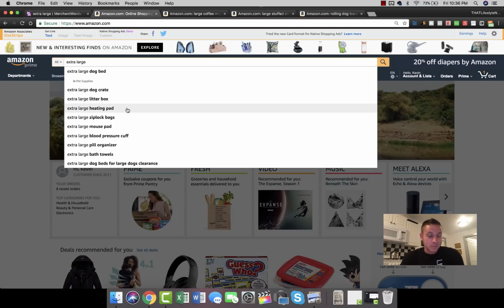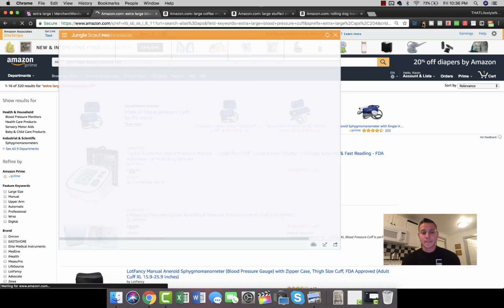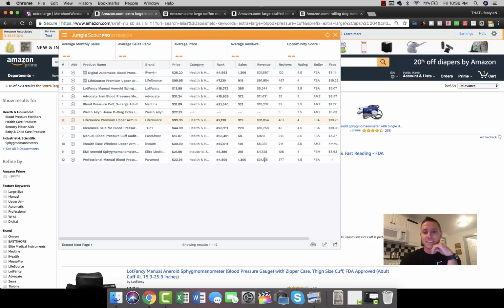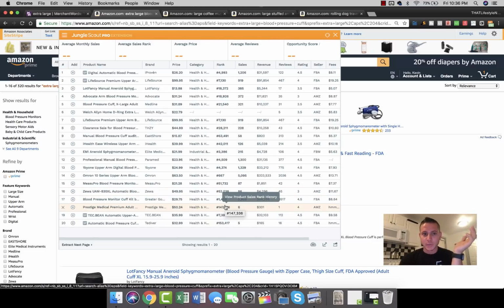Dog crate, litter box might be interesting. Heating pads, Ziploc bags, mouse pads. Blood pressure cuff. Like, I have no idea what an extra large blood pressure cuff is. So let's take a look at this one. A blood pressure cuff is actually very hard to say. You should try to say that 10 times fast. See if you can do it. Comment if you can. And so we see some really interesting numbers here, which is amazing.